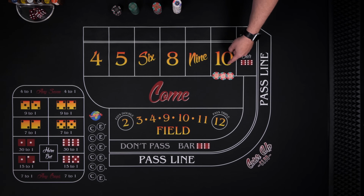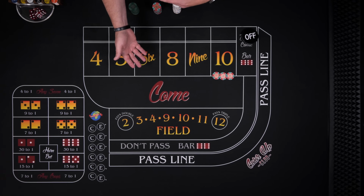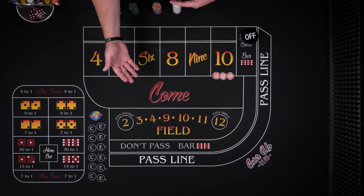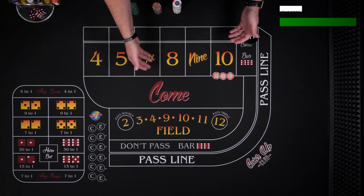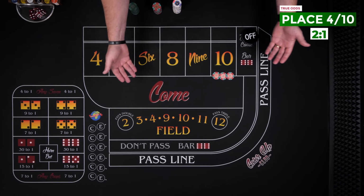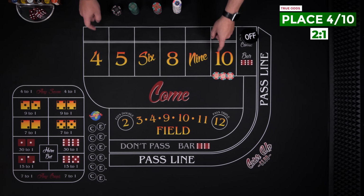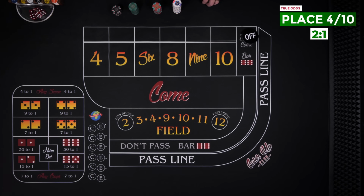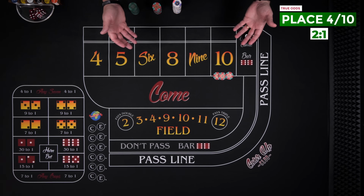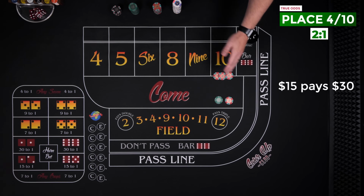To win this bet, there are 3 combinations to roll the 10 and win, and there are 6 combinations or ways to roll the 7 and lose. So your chances of winning are 6-3, or you can reduce that down to 2-1. So that is the true odds of winning versus losing, 2-1 on the 4 and 10. So if we bet $15, if we lose the bet, obviously we would lose $15. But if we win the bet, we should get paid 2-1 or $30. This would be a true and fair payout, but they don't pay that.